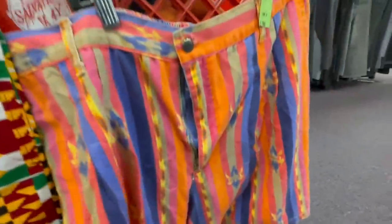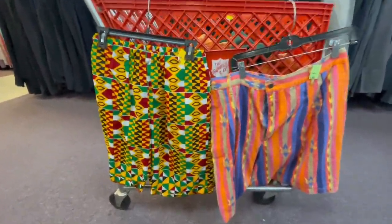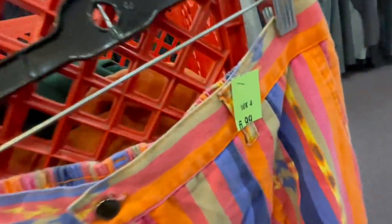Spring is right around the corner. Look at the print on this guy. And then you kind of have the African inspired Jamaican, maybe Maryland with some green color scheme. Dude, price? Seven. Dude, look at this. The sky is peeking out. It's shining upon my spirit because we got some things in the Salvation Army. Beautiful, beautiful.